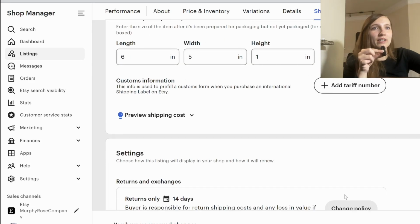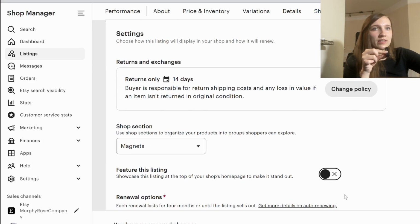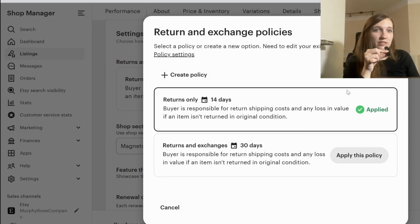Next, in the final section, are general settings, and the first thing you can choose is returns and exchanges. I am not going to accept exchanges. I don't think it's something I can support right now. But I will accept returns, limited to within the first 2 weeks. That's pretty standard; a lot of other Etsy shops do this. Like I said, I looked around and tried to get the vibes of the marketplace, and this seems like a pretty standard return policy.